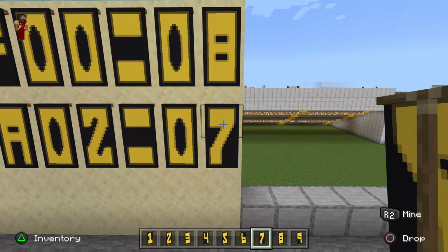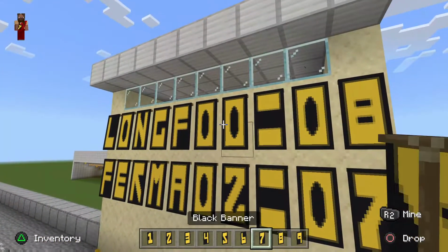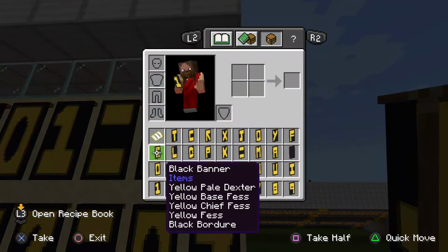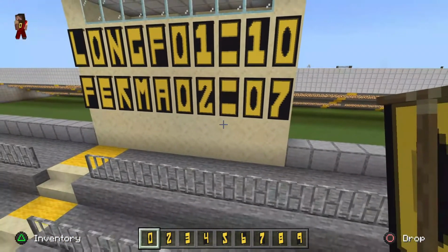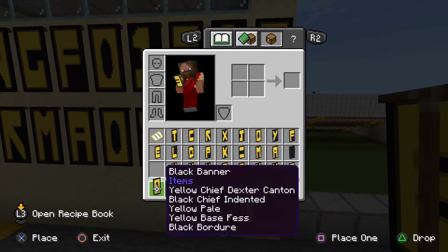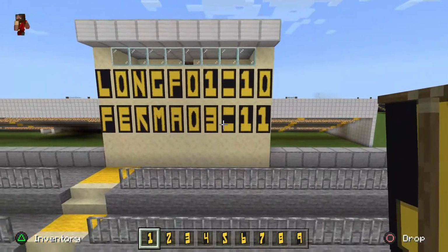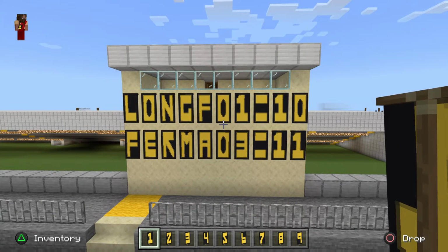And the game eventually finished Longford 1-10, Fermanagh 3-11. So a good win for Fermanagh. Final score, Longford 1-10, Fermanagh 3-11.